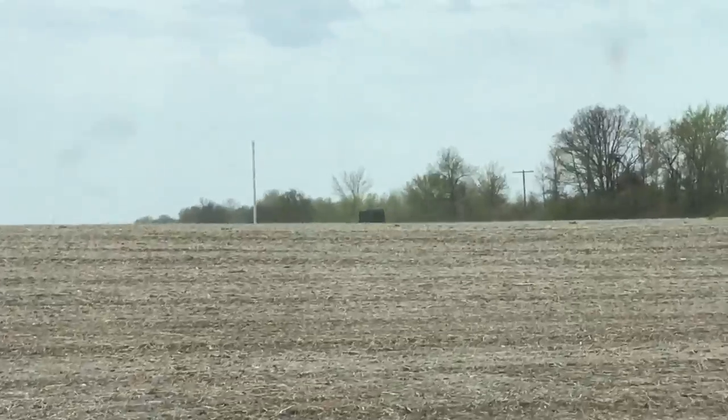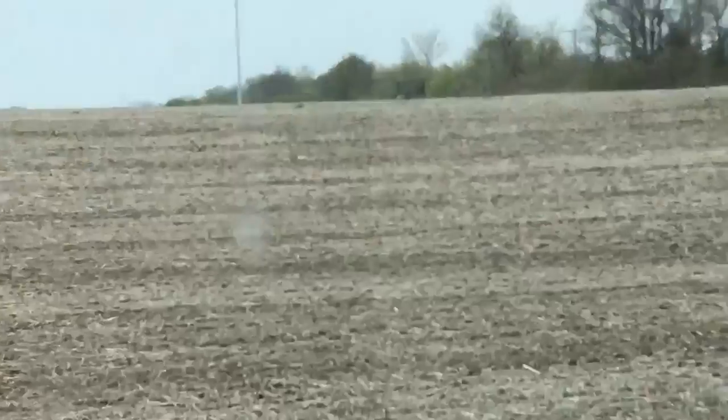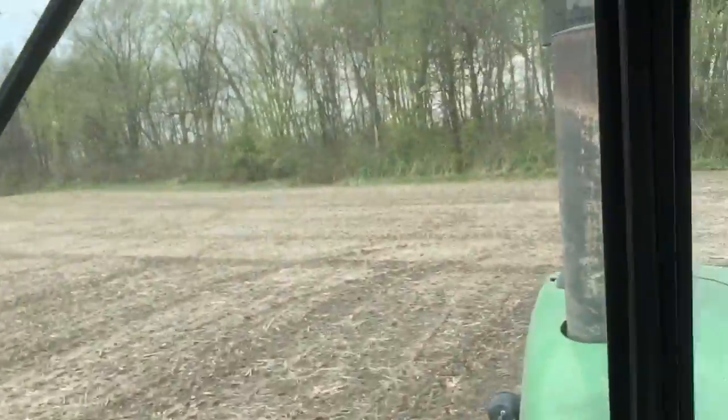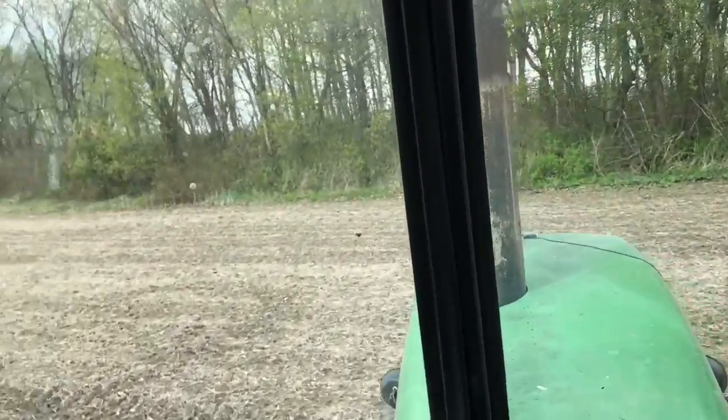I'm slowing down so I can get a steady video right there. I can't quite zoom enough. There's 6 huge rolls of tile. So I'm slamming it here. Speed up when I turn around.